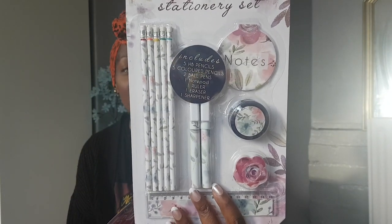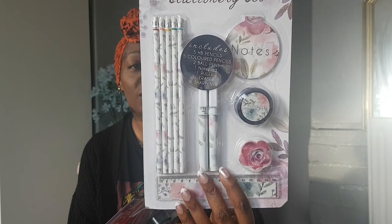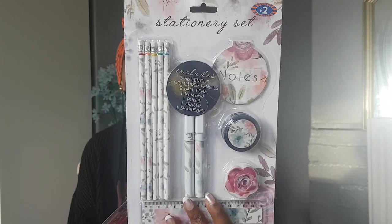Some of the stationery, guys, was so cute I had to get it. My eldest, my teenager, loves stationery, as do I. Do you remember being in school and stationery was the thing? Especially when you started a new term, your pencil case had to be decked out with your new pens, pencils, erasers, the whole lot. So these I thought were amazing, £2. This one is a floral kind of design. Inside you get 5 HB pencils, 5 coloured pencils, 2 ball pens, 1 notepad, 1 ruler, 1 eraser and 1 sharpener. Come on, £2. I mean, try and get that in WH Smith's.